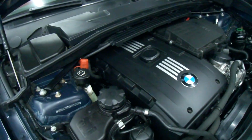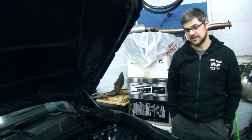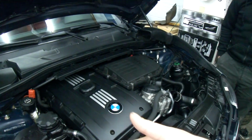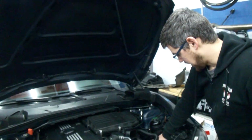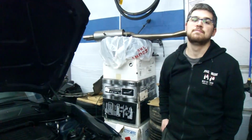And it's got new injectors. It got a walnut blast. It is good for the next 100,000 miles. She's ready for bolt-ons, exhaust. Yep. Fancy parts now. Downpipe, charge pipe, intercooler, all the fanciness. Boost.